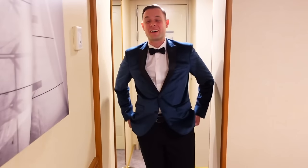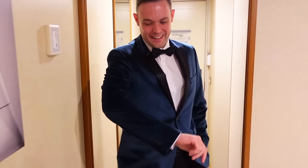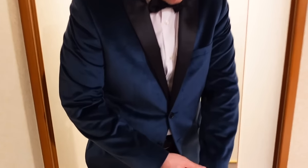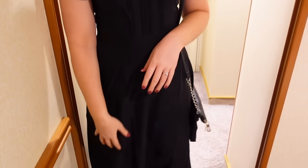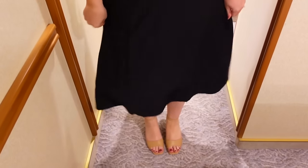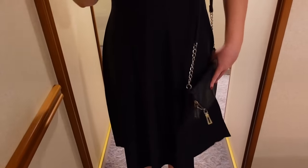Ready for formal night? Yes. I've had this jacket for a long time. In fact, I think it's time for a new one. It's very nice, for the future. But yeah, this has been with me for many years. Apologies, I'm just eating a little mint. But this is my outfit. It's a new ASOS dress. Oh, the ship just wobbled. And then I have little New Look nude heels on and a black bag.